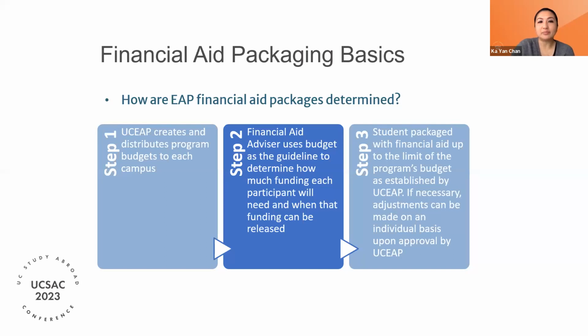So first step, like Ben mentioned, his office will provide us the budgets for each of the UC campuses. Once we receive those budgets, we will use them as a guideline to determine how much funding each student would be eligible for. It also helps us to determine when we release aid, because the earliest financial aid funds can be released is 10 days prior to the program start date. And each EAP program has different start dates.